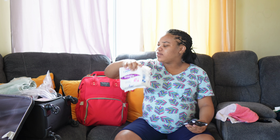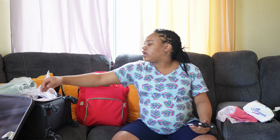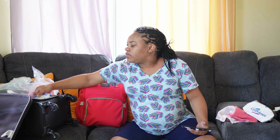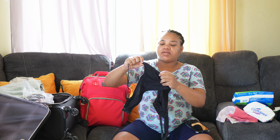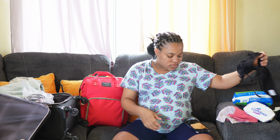So, for the first item, blood donor slip, I have that. It's a pink receipt. Also, I have 2 bathing rags. 2 packs maternity pad. And here, I'm going with the Confidence maternity pad. All right. So on the list, I'm seeing 2 bras, but I'll be taking more than 2. And here it is, guys. All right, so I can pull right here, which is easy for breastfeeding.